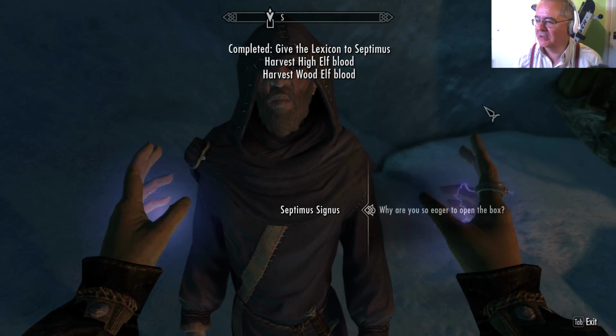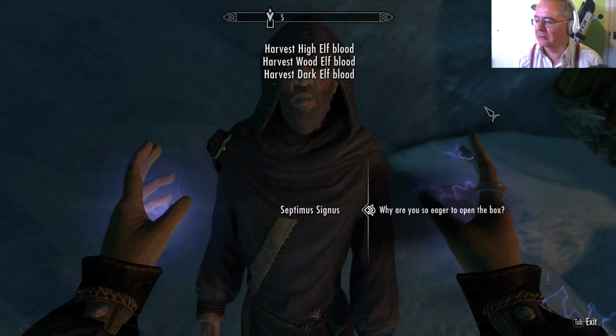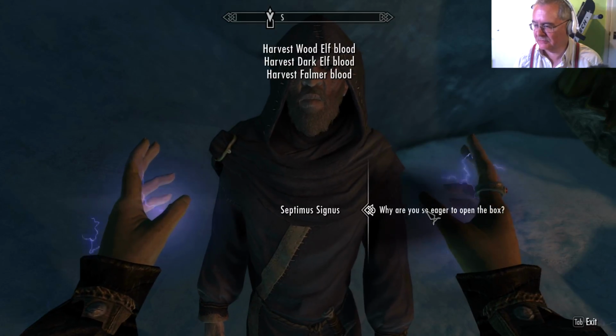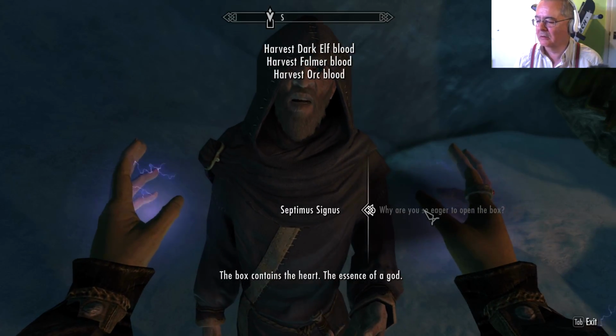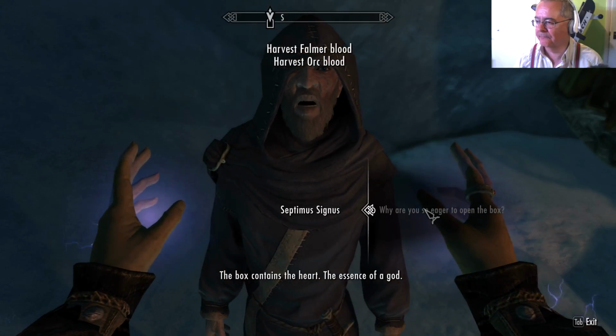Harvest high elf blood, harvest wood elf blood. Harvest Dark Elf Blood. Brilliant. Sounds nice. Ah, the box contains the heart. Ah, the essence of a god.